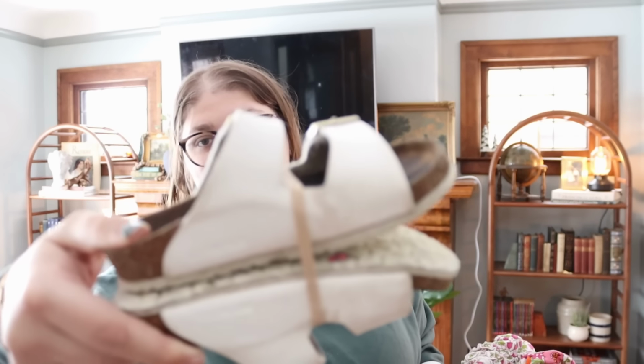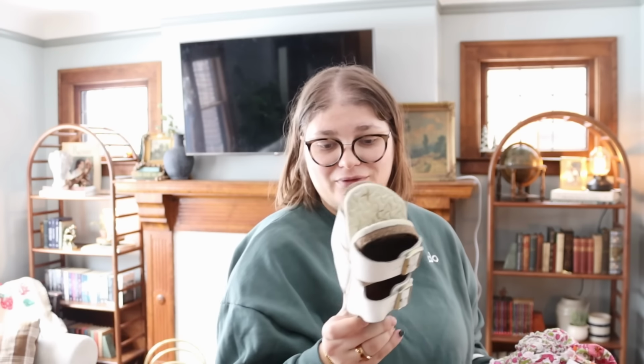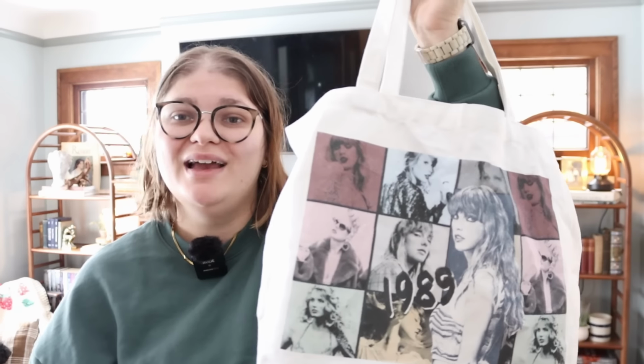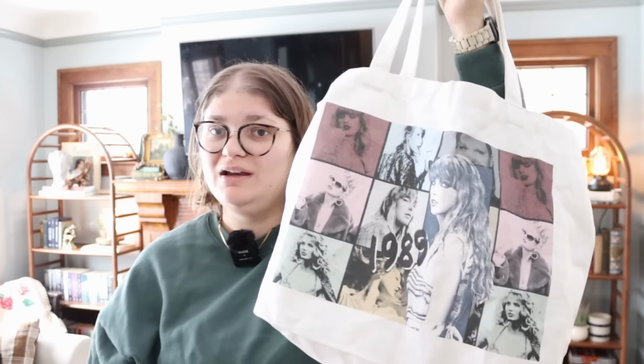I found a pair of white Birkenstocks for my cousin's daughter. I hope that these will fit her. We'll see. If they don't, then I'll pass them on to a different cousin. I did find somebody else in the bins who had found this tote bag in the bins and I was shook. I was so excited. I love Taylor Swift. And so I asked her if I could buy it from her. And so I bought it from her for $10. I wanted to be fair for sure for what she could have gotten online for it.